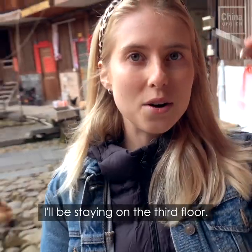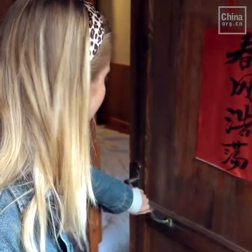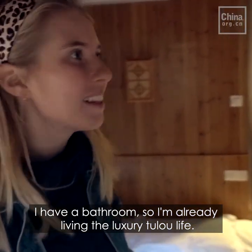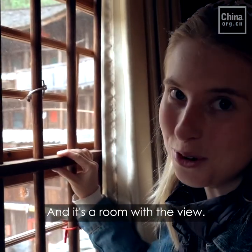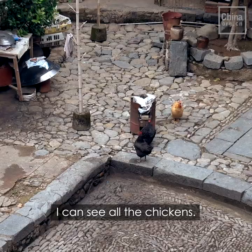I will be staying on the third floor. I have a bathroom, so I'm already living the luxury Tulou life. And it's a room with a view. I have the most wonderful view over the Tulou courtyard. I can see all the chickens.